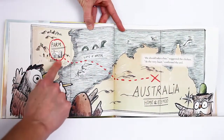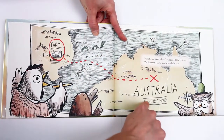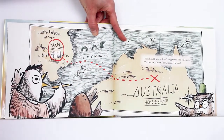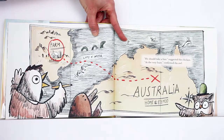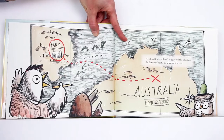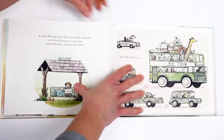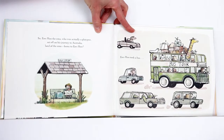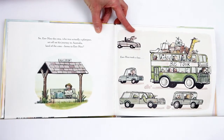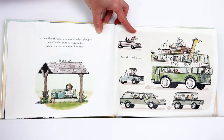Farm, lots of water. Australia, home of emu. "He should take a bus," suggested the chicken. "At the very least," confirmed the owl. So the emu, who was actually a platypus, set off on his journey to Australia, land of the emu.